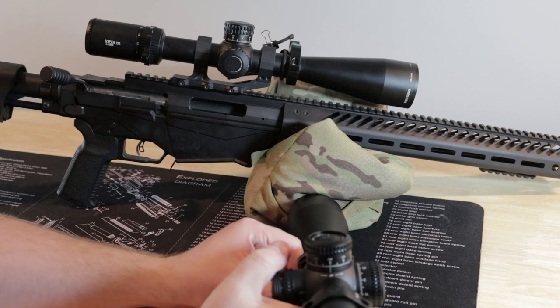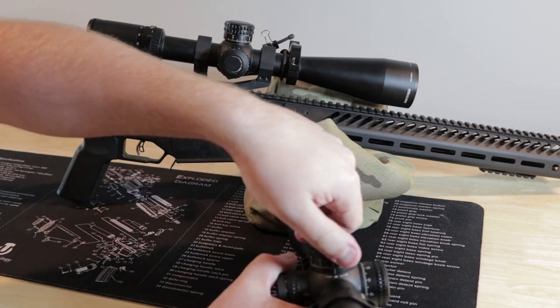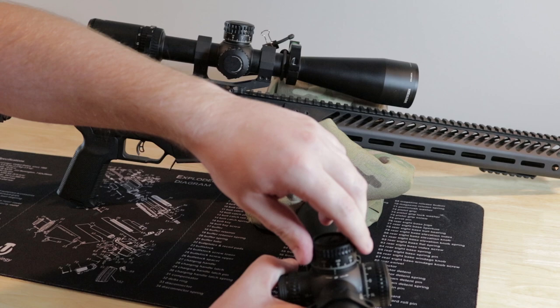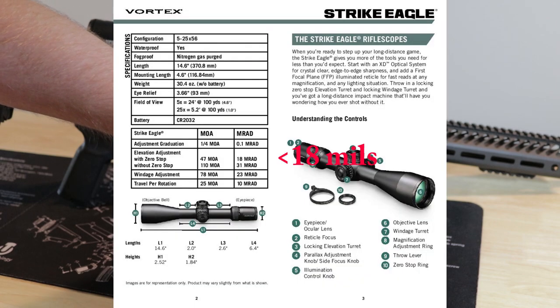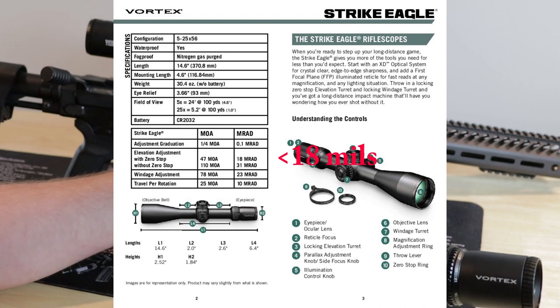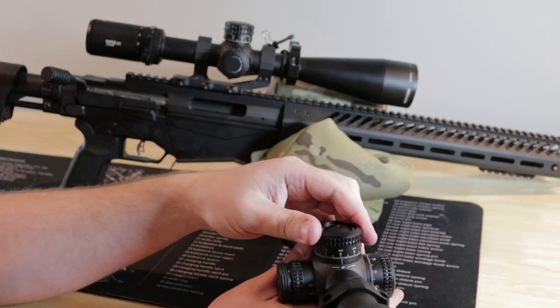The zero stop, if you want to use it, will limit how much rotation your scope will give you. It's similar to my 1-4 Knife Force in that it limits you to, I want to say, I don't have the zero stop in here, but I think one full revolution, maybe two. I'll annotate that part. Don't remember off the top of my head. So you don't get the benefit of the huge tube and all the adjustment. Like I mentioned, 30 versus 20 mils of adjustment within the scope if you choose to use a zero stop.